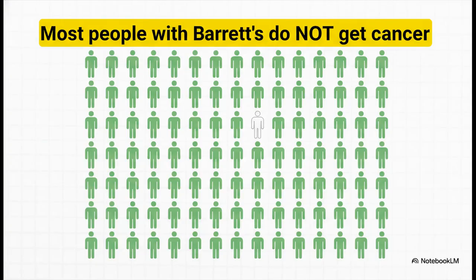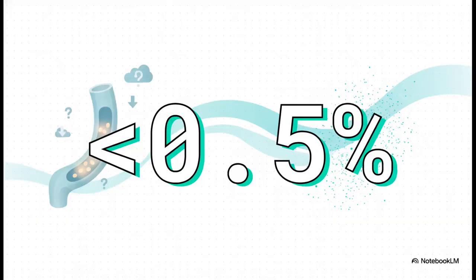All right, if you only remember one thing from our time together, please let it be this. The vast, vast majority of people with Barrett's esophagus will never, ever get cancer. Let me say that one more time. Most people with Barrett's do not get cancer. It's so important to let that sink in. You want to see the actual number? For most people with Barrett's, the risk of it progressing to cancer in any given year is less than 0.5%. That is a very small number.